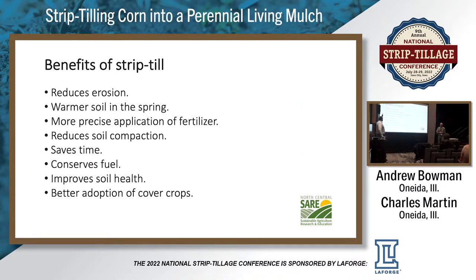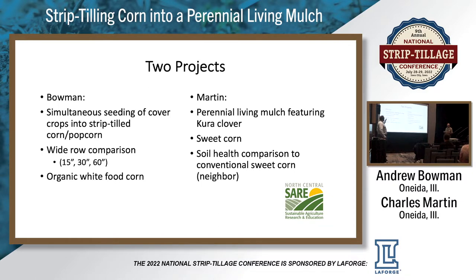Okay, you know, preaching to the choir, I think it's worth resetting the table though. Why do we want a strip till? It's going to reduce erosion. You're going to have warmer soil in the spring, reduce compaction, save time, and conserve fuel. The big two that we've talked about for purposes of today's discussion on a perennial ground cover or living mulch are improving your soil health and better adoption of cover crops. So we don't need to harp on that. Let's jump into our two projects, because we had two different SARE grants.